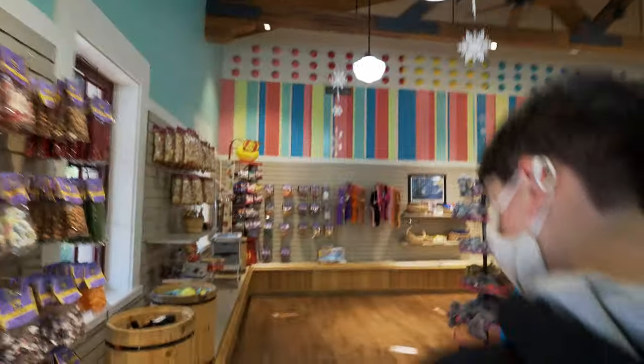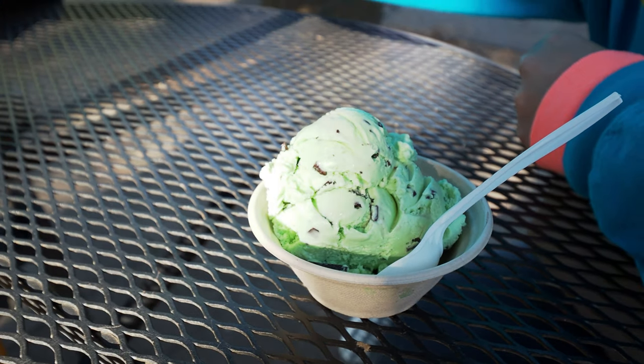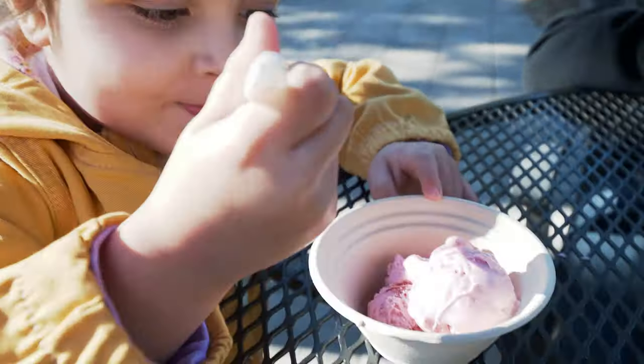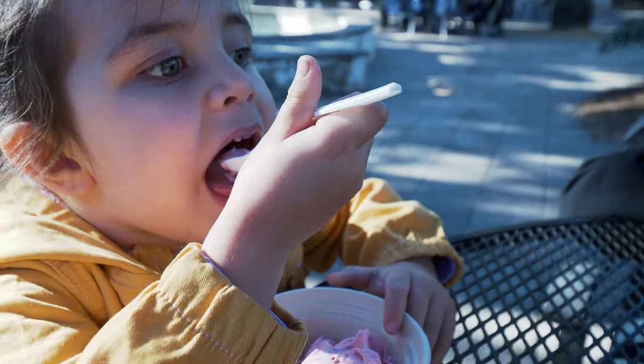This is pleasant in here. Oh, it's time for ice cream. This elephant's got the right idea. We got our ice cream, got mint chocolate chip. JR got double chocolate Dutch or something. Dutch chocolate. All right, and Brentley got strawberry. It's pink. Yep, it's pink. It is pink. You are correct.